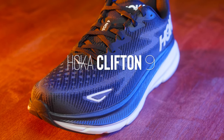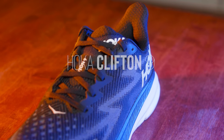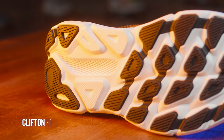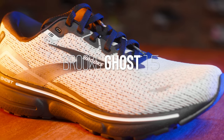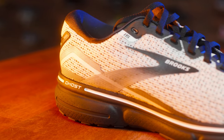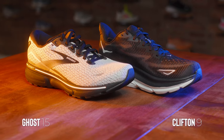I wanted to start off with the most popular shoe out there right now, the Hoka Clifton 9. This is an everyday neutral trainer shoe. This is a nice everyday shoe you can do a little bit of everything in, and it corresponds very nicely with the Brooks Ghost. These two are both their everyday workhorse trainers, for runners, walkers, the gym, all that kind of stuff. They're both priced about the same, between $140 and $145.